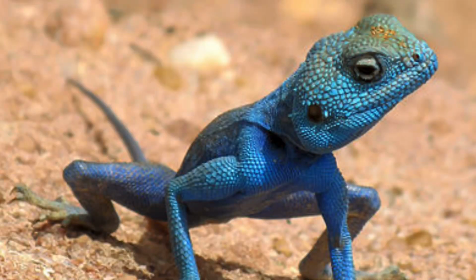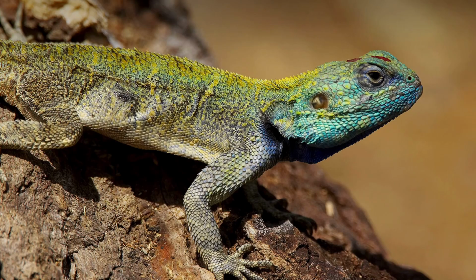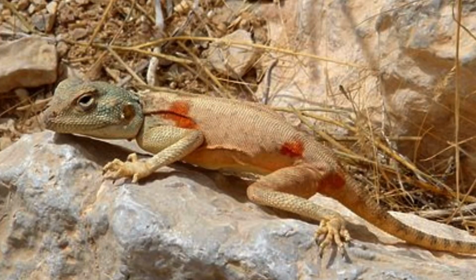And something really interesting about this species is that they actually form colonies, kind of like lions, where they'll have one dominant male and then multiple females, which is really crazy. Are they the real king of the jungle?